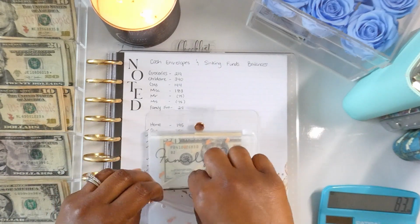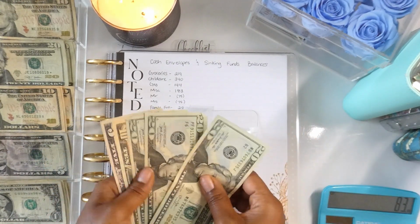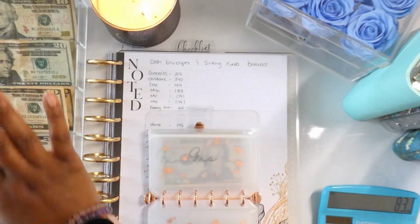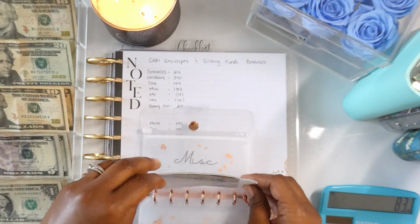Y'all, let me not do gas, but that's okay. Since we already sorted gas out, I'm going to take this $75 and just add it to the bank. All is well. We're good. Family Fun. Let's take this out.